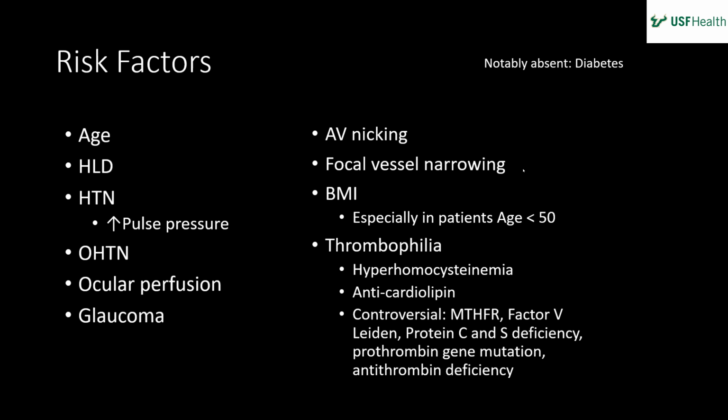And then I'm just including this because I had optional questions on it, and they mentioned it in a few articles that notably diabetes does not appear to be a risk factor for branch retinal vein occlusions, but it is a risk factor for central retinal vein occlusions.